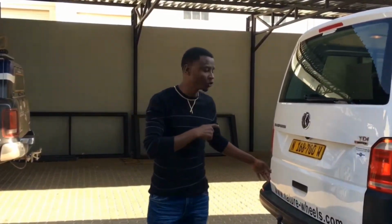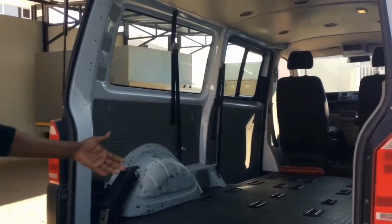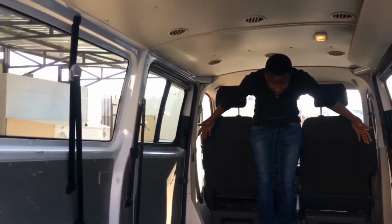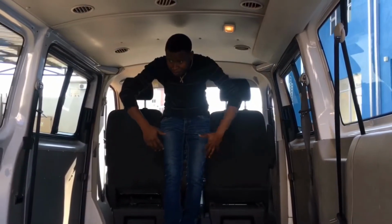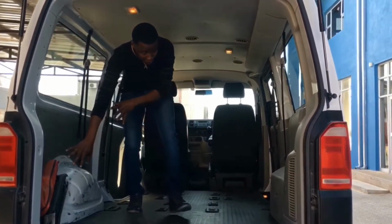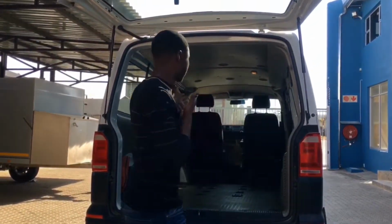But if you remove the seats from the inside, this is how it would look. Let me just show you. We just removed the seats now. Look at how huge it is. You have enough space here. You can put a bed here, some bedrolls. You can go camping. You can load stuff here. Of course, you have your first aid kit here with your tools for changing tires. So it's quite huge without seats.